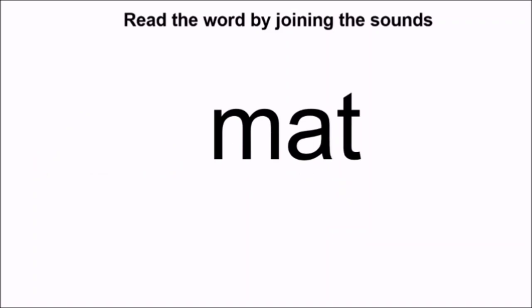Now in this word, what is the first sound? Yes. M is the first sound. So one dot for M. What is the next sound? A. So one dot for A. And what is the last sound? T. So one dot for T. Now let us join and read the word. M, A, T, mat. Let us read one more time. M, A, T, mat.